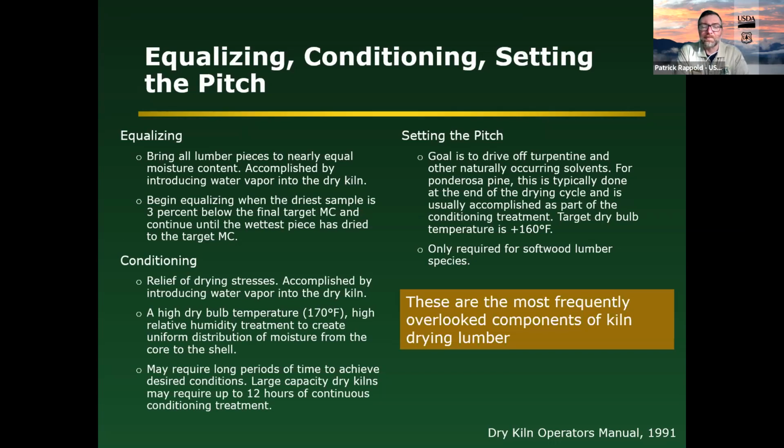I didn't bring any safety regulations here because I don't want to speak on behalf of OSHA or your local safety office. I would do your research to see what's required by OSHA within your region, locally or nationally, to work within these high temperature dry kilns. And so just be aware that when you're equalizing and conditioning, you have live water vapor, sometimes high pressure, high temperature water vapor within that dry kiln. Be aware of that and act appropriately.